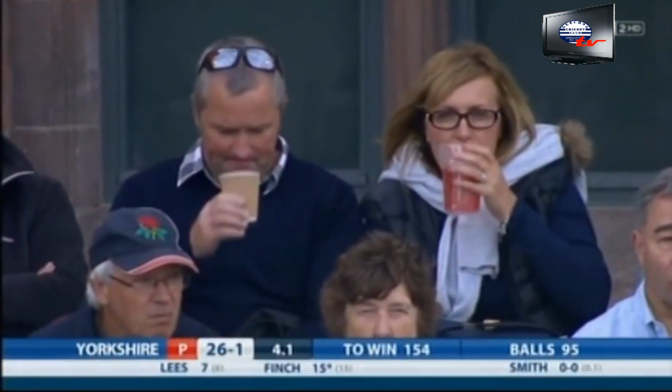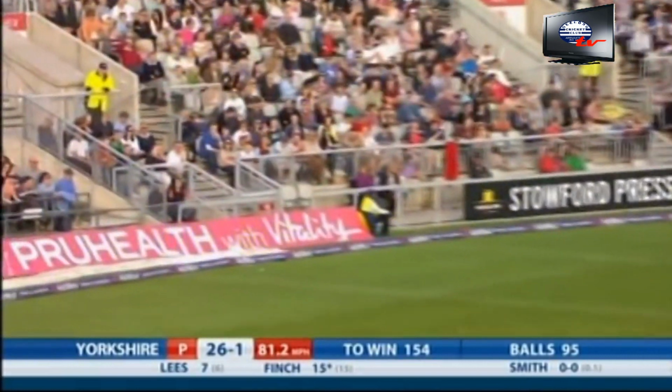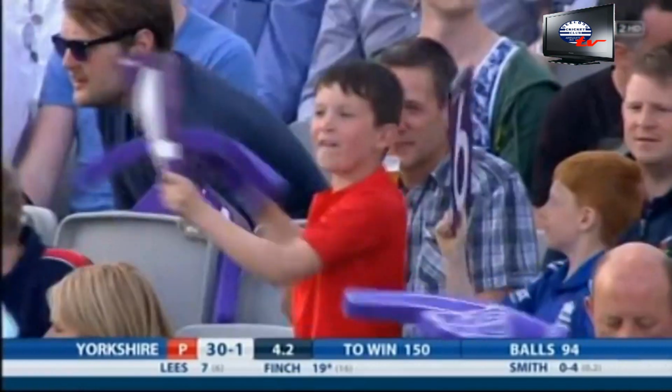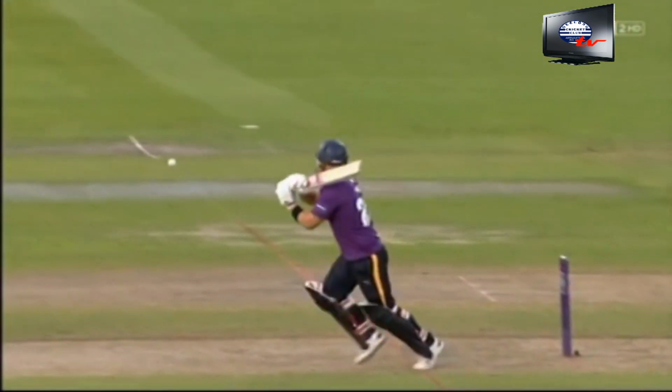That's the 2020 Blast, of course. It's the assistant coach. Given himself a bit of room and found the offside boundary. He's moving, but at the point of impact, he's still. Watch him get outside leg stump to create the room, but very still at the point of impact.